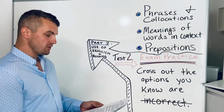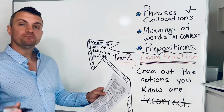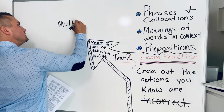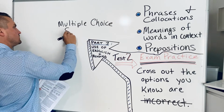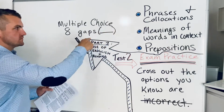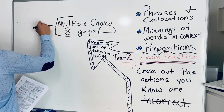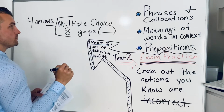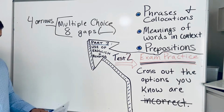Okay, before we go into the training, today we're going to be looking at this part 1 of use of English. And the biggest thing to understand about this part of the first certificate is that it's multiple choice. There's 8 gaps. Gaps are those spaces, gaps. And there are 4 options for each gap. So we have 8 questions, you can say 8 gaps, and for each gap there's 4 options. So let's go into the training.